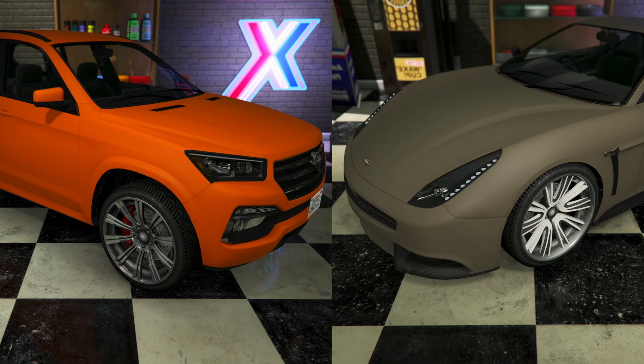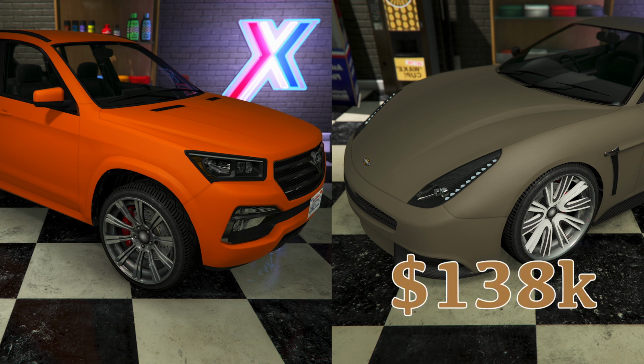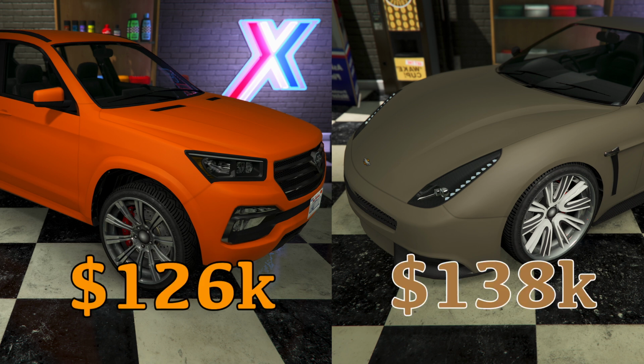Do check out these two vehicles that are currently on a 50% discount. Both the Duvalchi Massacro and the Benefactor XLS are half off this week. These are both discontinued vehicles, so you can't find them on the websites, but if you want to take advantage of these amazing values, you can find them both at Simeon's Premium Deluxe Motorsport. The Massacro will cost $138,000, and you can get the XLS for $126,000.